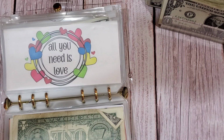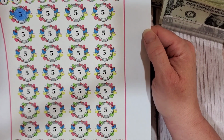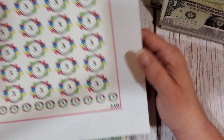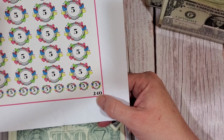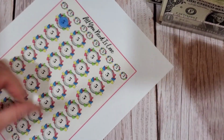So the next one we're going to do is All You Need Is Love. It's $5 per circle. This one is for $240. And I am going to do $5.